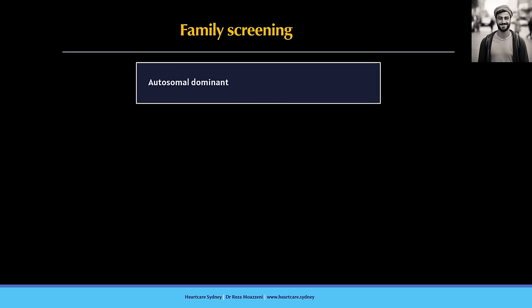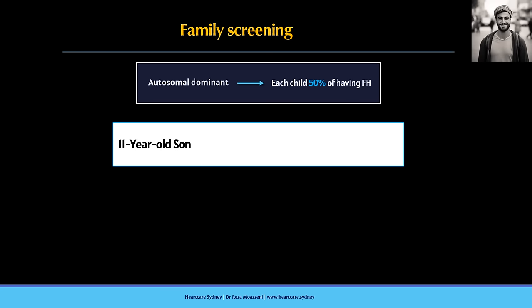Family screening is essential in cases like our patient's, where there's a diagnosis of FH coupled with aggressive coronary artery disease. FH is an autosomal dominant disorder, meaning each child has a 50% chance of inheriting it from an affected parent. Our patient's 11-year-old son was found to have significant hypercholesterolemia. Given the severity of the disease in the family, they decided to start him on treatment.